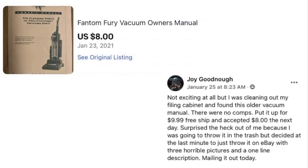Surprised the heck out of me because I was going to throw it in the trash, but decided at the last minute to just throw it on eBay with these horrible pictures and a one-line description. Mailing it out today. I'm including this sale because this shows that anything goes on eBay. And Joy didn't even feel like she made any effort on this listing, and it still sold for $8.